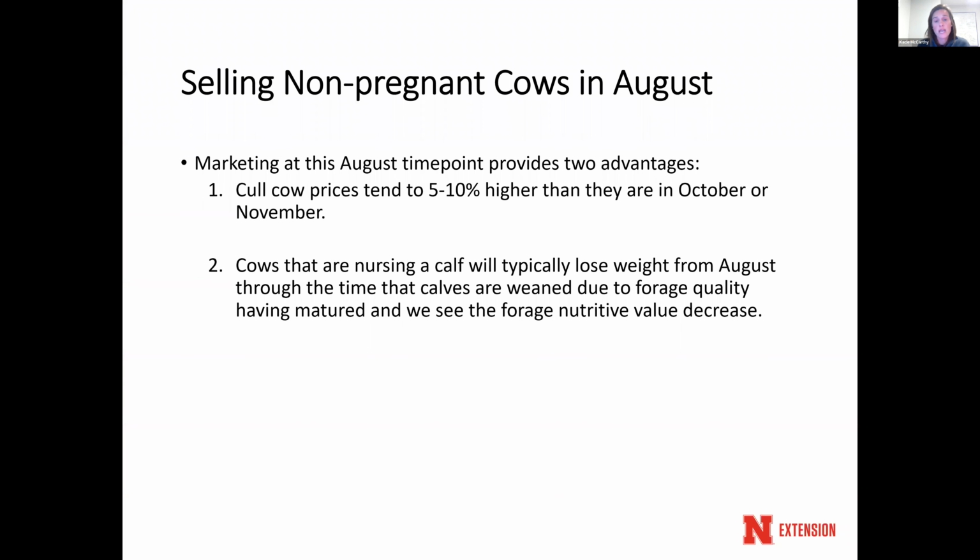So when might be a good time to sell some of those non-pregnant cows? Now, I know August is past, but the biggest thing that we need to be thinking about here is what's our market and where are these animals going to be going? And so if we can target maybe earlier in August instead of October, November, where prices are going to be a little higher early on, that might be able to help pinpoint some different time points for marketing.